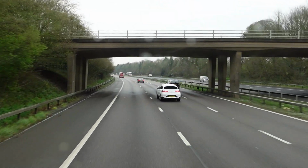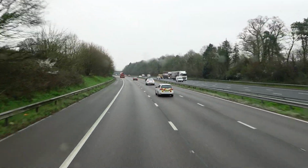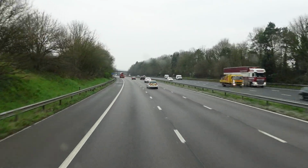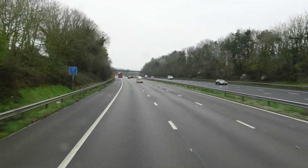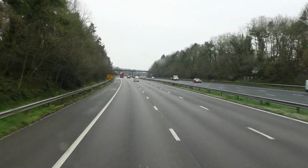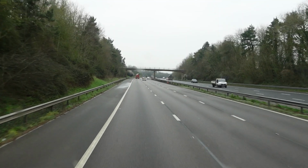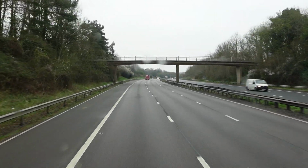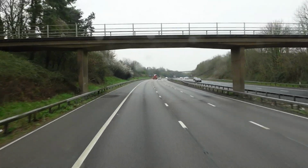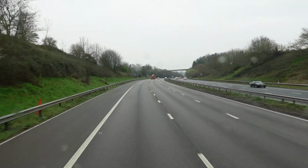Doing about 6 miles to the gallon at the moment. We are going up a slight incline. It'll take a while for my average to drop down. It was 12, it's dropped to 11, but I'd imagine it'll drop down a little bit more as we go up the road, and that's since I started this morning. I've been empty since this morning.